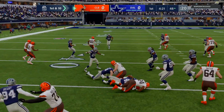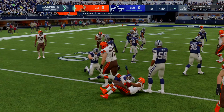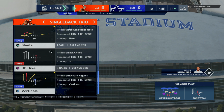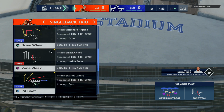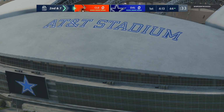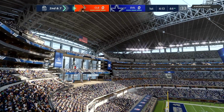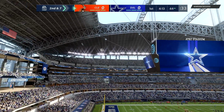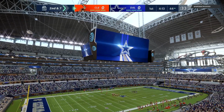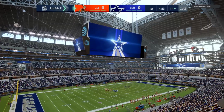First carry for Nick Chubb. And they'll bring him down after just a short pickup. 3 yards on the pickup there, and it'll be second down. Well, that's just a pile of bodies there, and that's when you kind of find out who's a tough guy, right? Who can stand up and make a play. It was only a 3-yard run, but for both sides, they had to walk away from that feeling like, okay, I can stand up when the going gets tough in here.